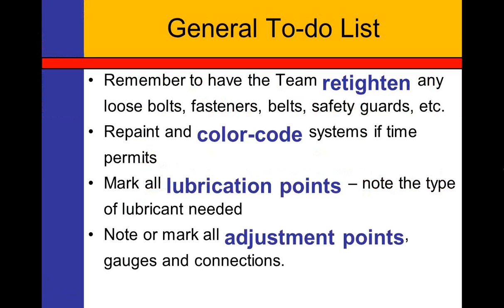This is something you can think of: while we're out there, let's see if we can get these things done. So once again, if you do find any safety issues or any potential problems, take care of those now. While you're out there, retighten any loose bolts and fasteners or belts or safety guards. Do those types of things first.